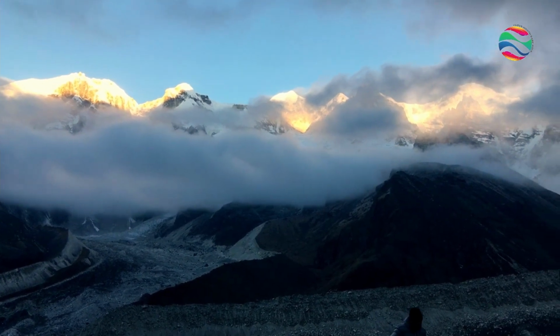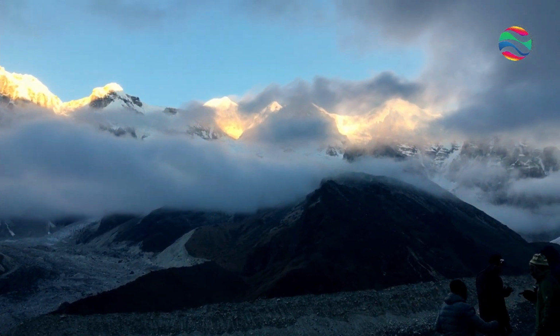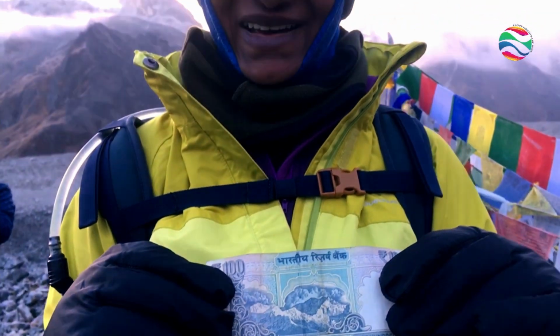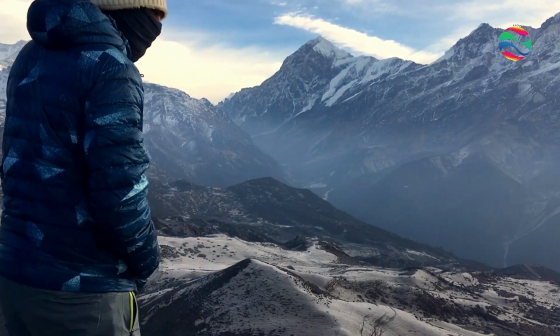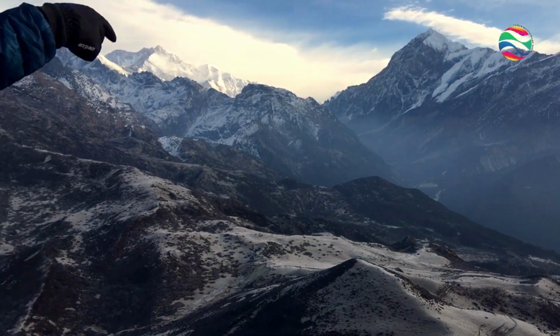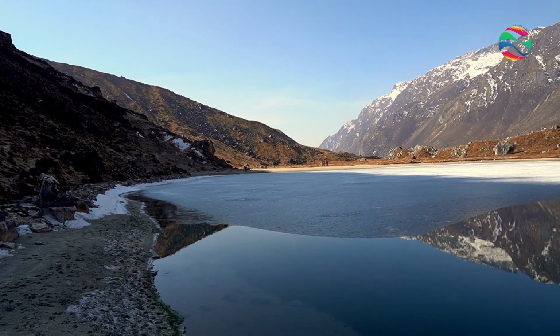Kanchenjunga Peak is the third highest mountain in the world and was featured on the old Indian 100 rupee banknote. You can see this breathtaking view from the Goechala Pass. The Goechala Trek, West Sikkim, gives those aspiring to scale or view Kanchenjunga a chance to see it up close.